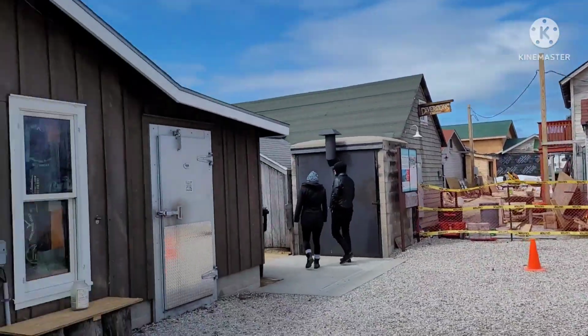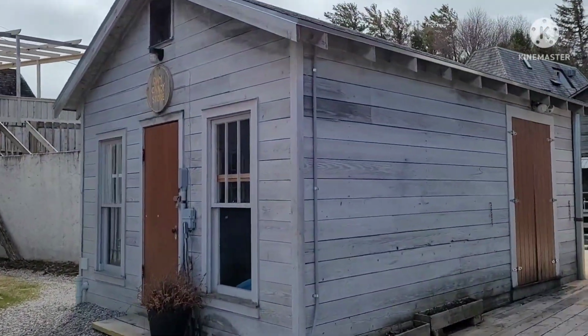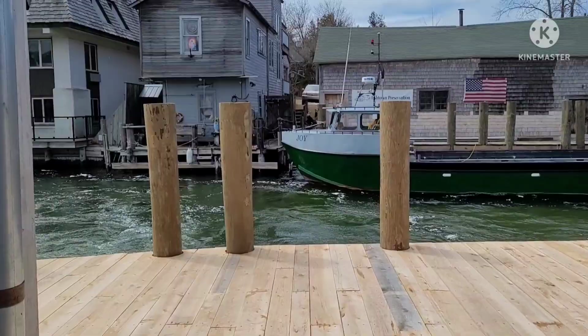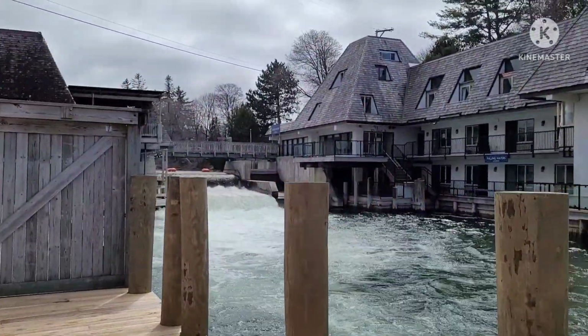A little bit of maintenance right now, but we still have this side to go. One of the best times to visit up here is during the summers. Oh my gosh, look at that water!